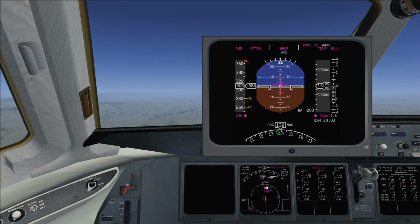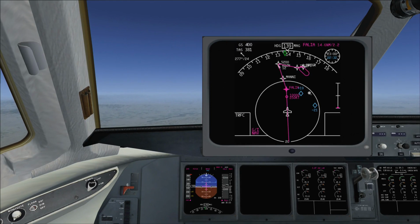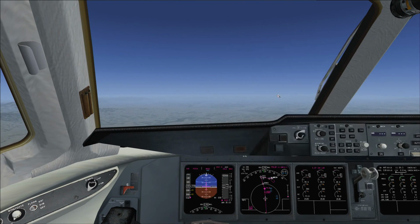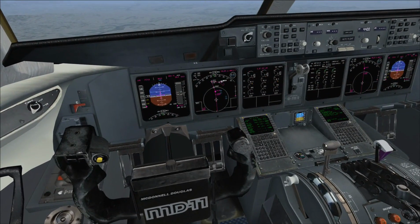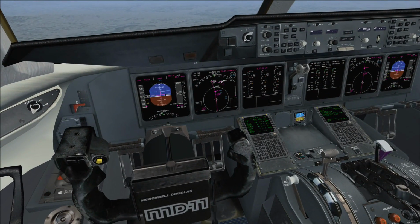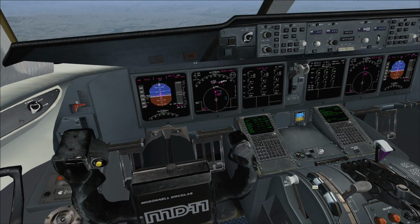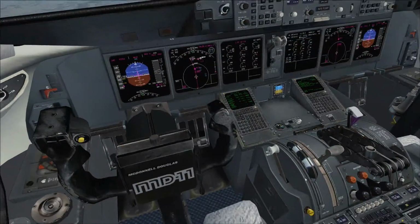You can see we're at 13,200 feet. We've got to be at 10,000 feet and 250 knots right there. Value we need to be at 8,000 feet. As you can see, I'm not so sure we're gonna make it. Now I'm gonna go ahead and use the speed brake because now it is trying to slow down.